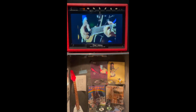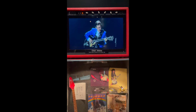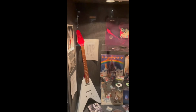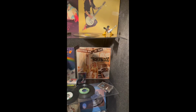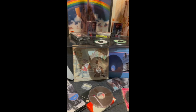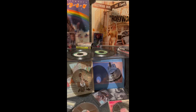Look at that, jeez. Let's see, we got all this stuff down here. Rainbow, Jimi Hendrix, Joan Jett, Chet Atkins in Hollywood. It's one of his albums. Got all that cool stuff in there. I need one of these in my house. Got Robert Johnson down there at the bottom. Look at that. Very, very cool.